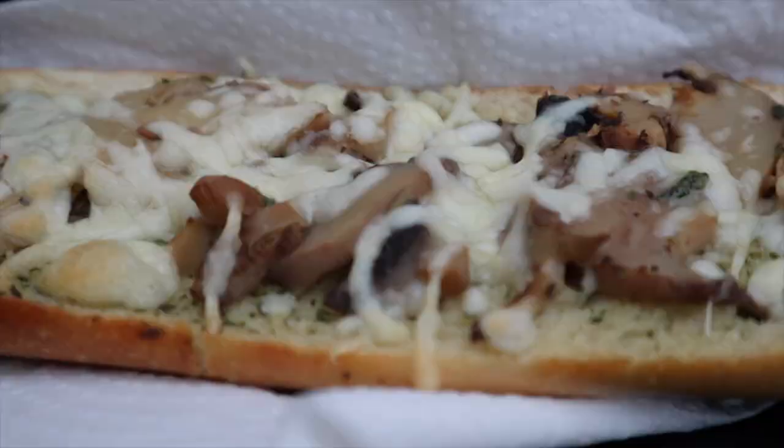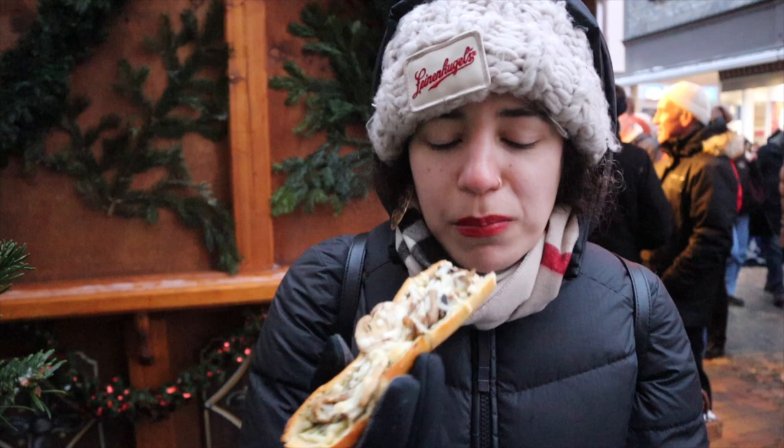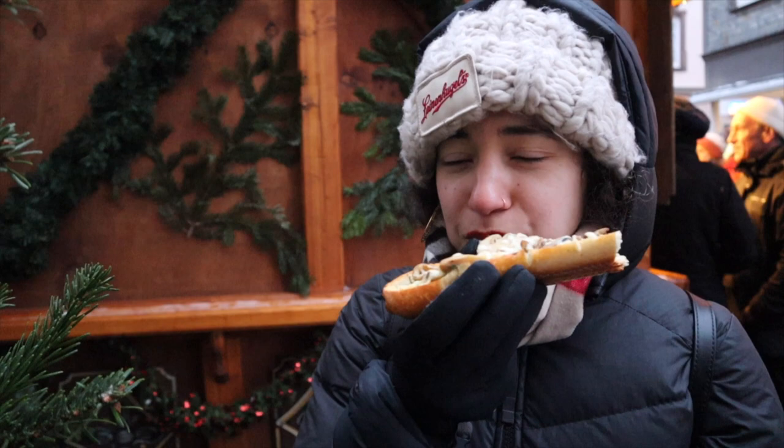After strolling around the Christmas market for a while, it was time to eat again. It tastes like garlic bread with cheese and mushrooms on top, so it's really good. Can't really go wrong.